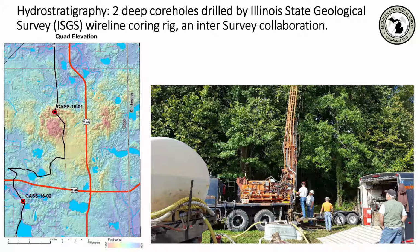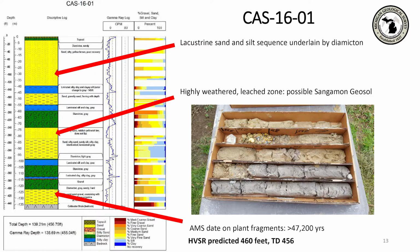We had a collaborative drilling program. The Illinois State Geological Survey wireline rig was contracted to come in because we could get quality work done by people who understood exactly what we wanted to do. This is an example of one of our logs.